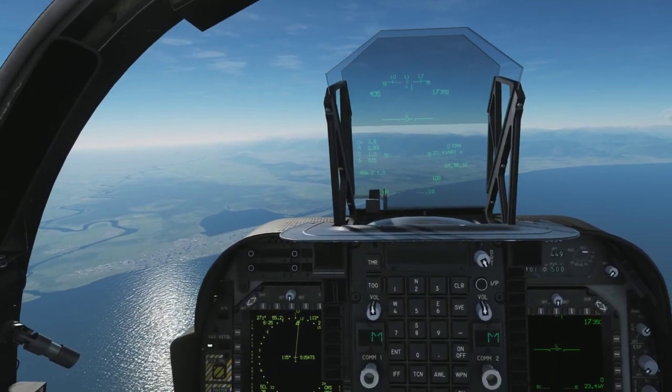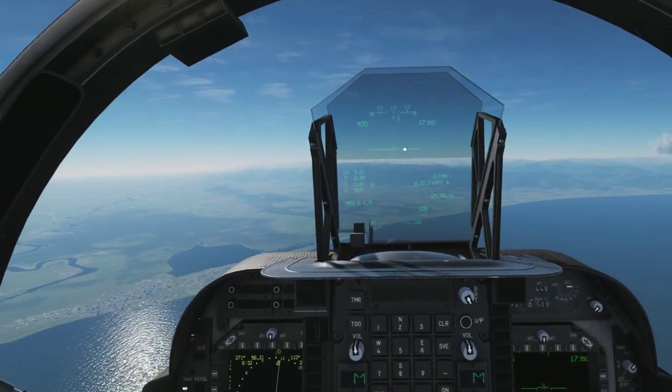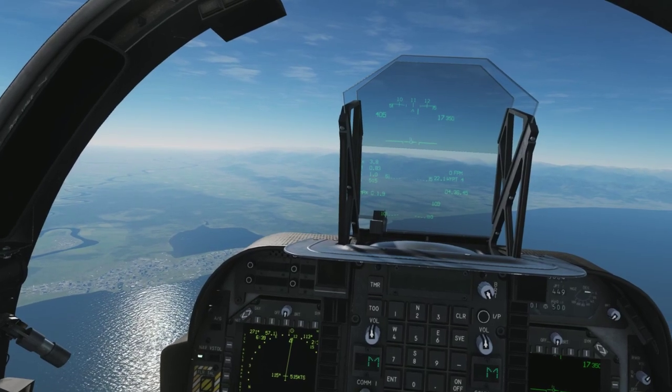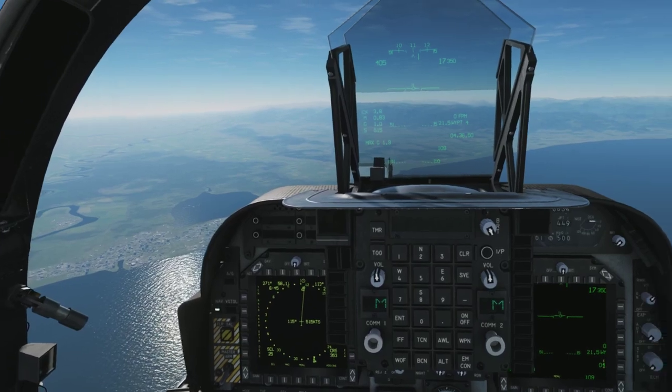Noble Eddie, Dodge 1-1, inbound. Dodge 1-1, Noble Eddie. Fly heading 105-430. QFE 29.86. Runway 25. To pattern altitude.